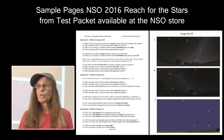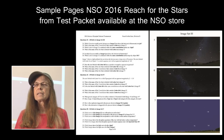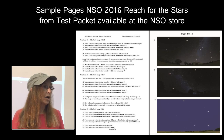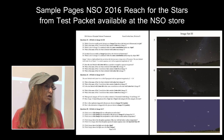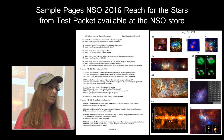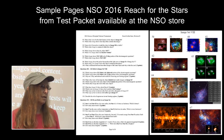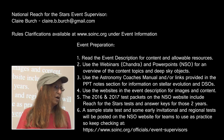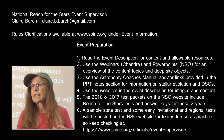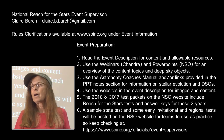That will give you a great sample of what the test is going to look like, and it shows you all the different kinds of star constellations and charts and graphs that can be used to identify for Section 1. These are sample pages from that test that give you a really good idea of what the test is going to look like.